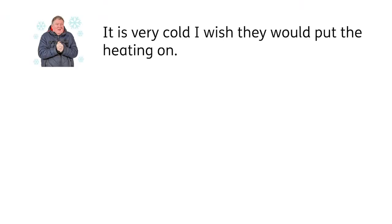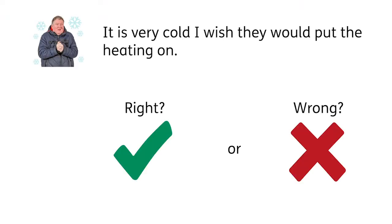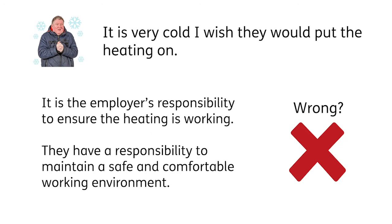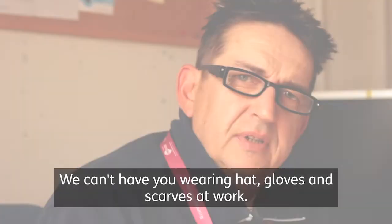It's very cold at work. I wish they'd put the heating on. It's the employer's responsibility to ensure that the heating's working. There's no point going to work with your hat on, gloves and scarves.